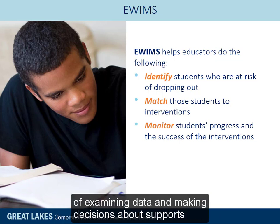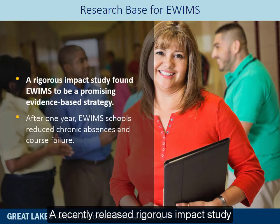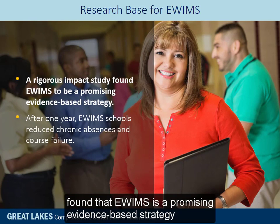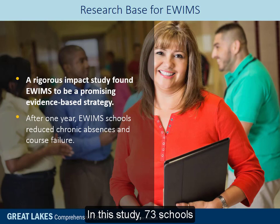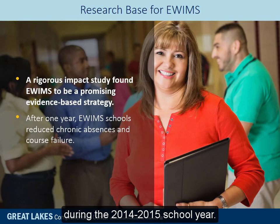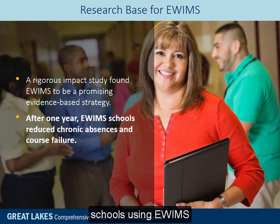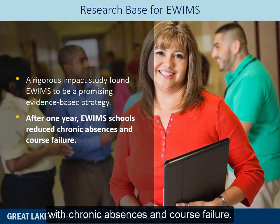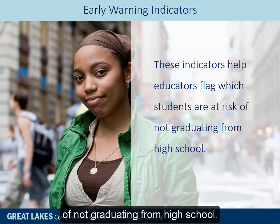EWIMS is an ongoing cycle of examining data and making decisions about supports and interventions to help students get back on track. A recently released rigorous impact study found that EWIMS is a promising evidence-based strategy for getting students back on track for graduation. In the study, 73 schools were randomly assigned to either use or not use EWIMS during the 2014-2015 school year. After 1 year of implementation, schools using EWIMS had reduced the percentages of students with chronic absences and course failures.